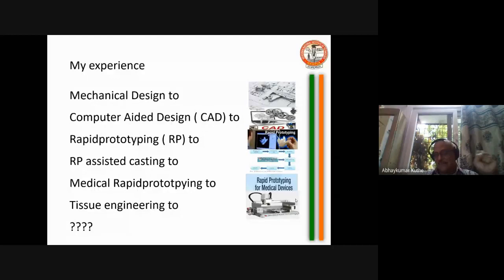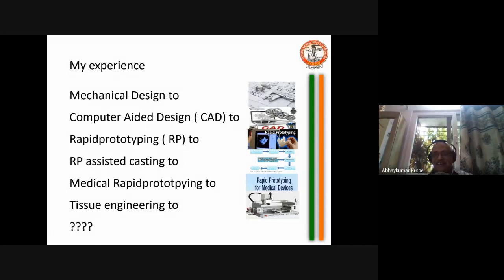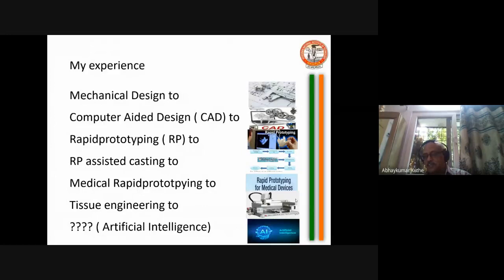Now, let me show you my experience. I started with mechanical design. Then I entered into computer-aided design. Then I found that rapid prototyping is the most logical extension of that. Then I entered into RP-assisted casting, the way you have already seen how the implant is manufactured. And then medical rapid prototyping, and then tissue engineering. And next, what else? Hopefully, the use of artificial intelligence in tissue engineering.